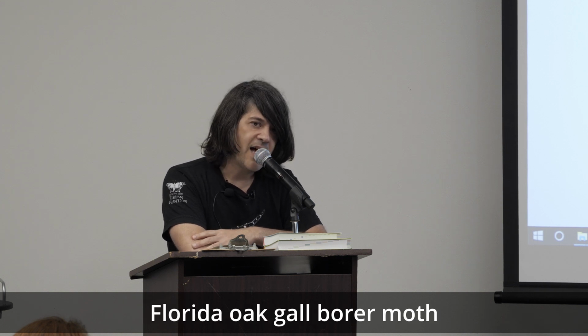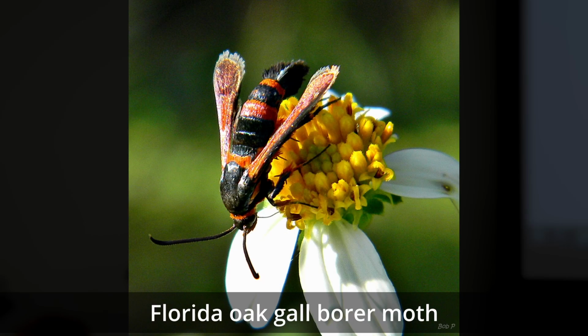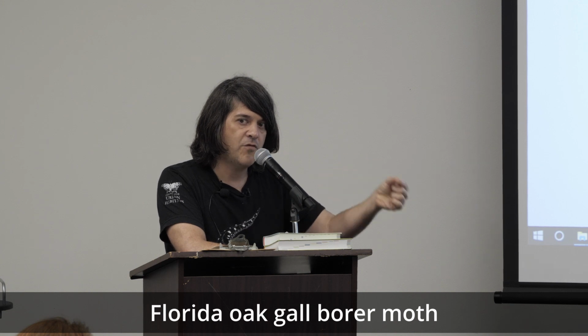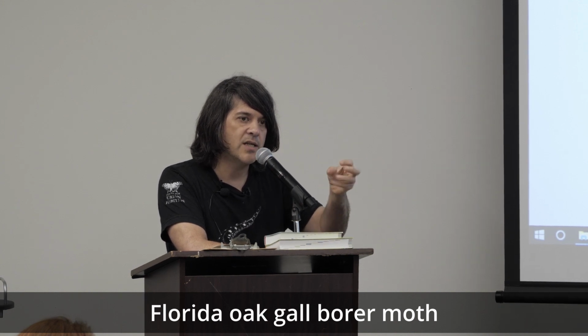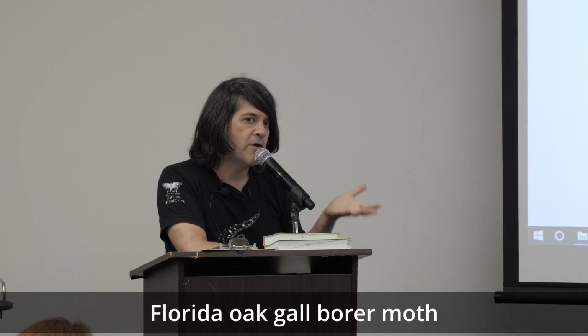Next slide, please. I've only seen this moth one time at the Nature Center, but I love it, because it's a wasp-mimic moth, and it's really only about that big. I saw one last year, and I just had to share it with you. This is the Florida oak gall borer moth. They lay their eggs on the outside of oak galls, and the baby burrows in and protects itself. Now, what's unclear is, is it feeding on the wasp that caused the gall to get formed, or is it just using the gall itself as a cocoon? I couldn't find any information on that, but they emerge from oak galls.